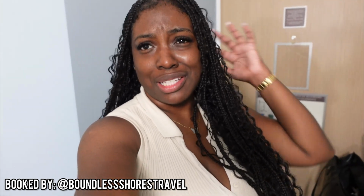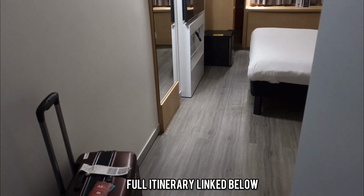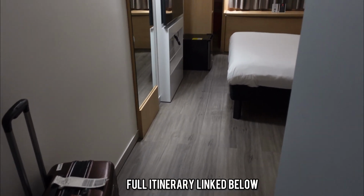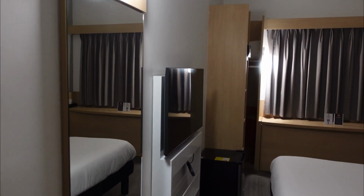Hey guys, so we made it to Cartagena safely and I'm going to give you guys a room tour now. I'm staying at Ibis in Marbella, I'm so sorry. And yeah, I'm gonna show you the room. It's a really simple hotel. Okay, so when you enter, just this little hallway and then it takes you into the bedroom.